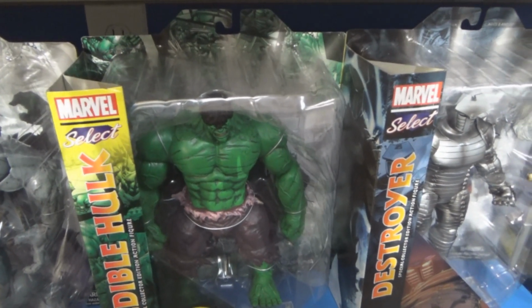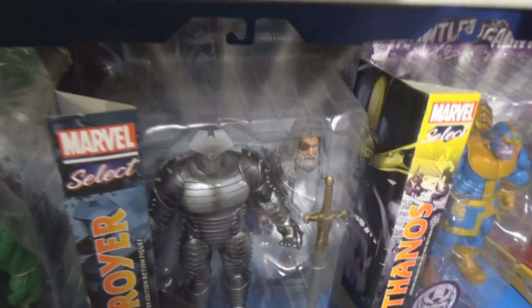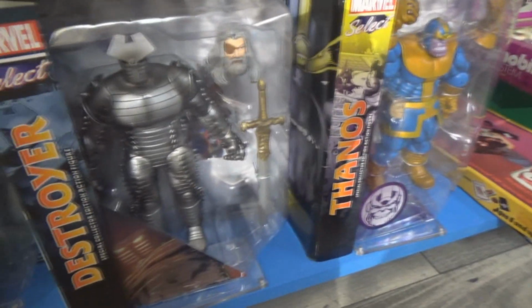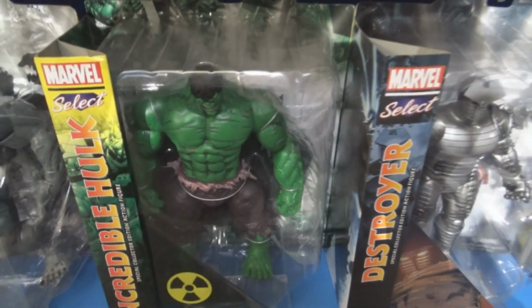Well, like I said, I like it when the figure fills the whole package, because sometimes with Diamond Select, since all the packages are the same size, you get a small figure, and they'll give you like a part of a diorama in there. Like Spider-Man had a crushed car. And stuff like that. I don't really care for that, but I like it when the figure fills the package. So I went with Hulk and Thanos and stuff like that.